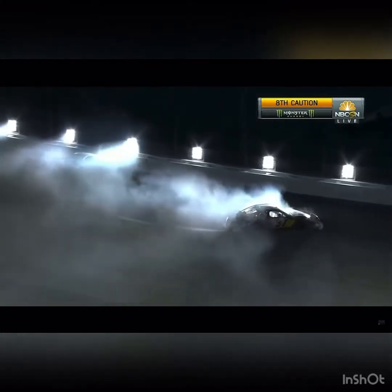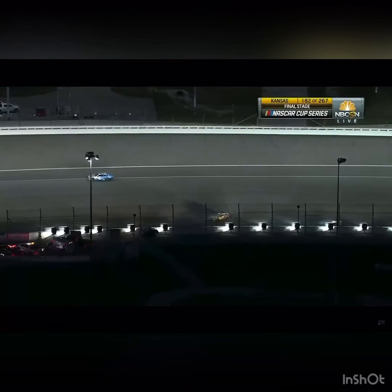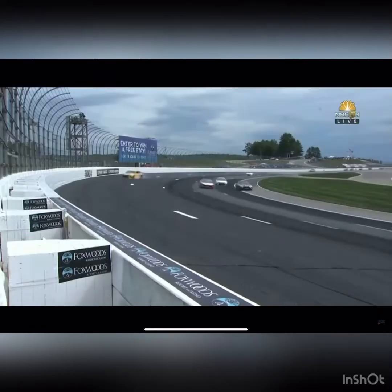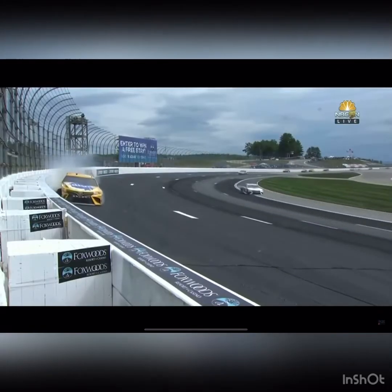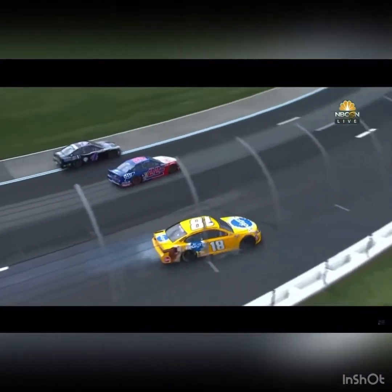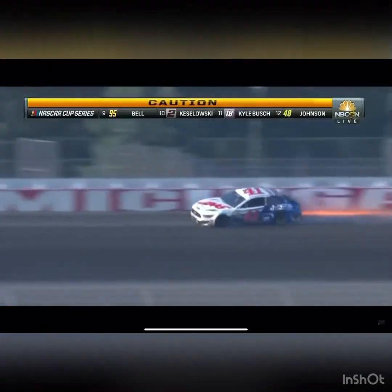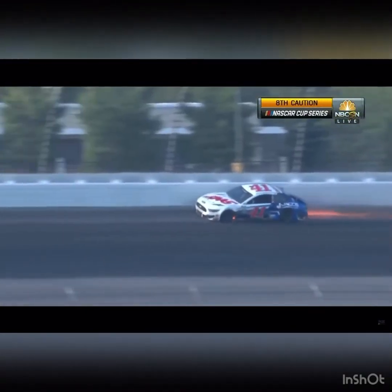Ryan Preece in the 37. Fantastic. That's Ryan talking. Turn 3. Oh, gosh. It looks like a flat right front tire. Car just goes straight. Look at the right front tire, it's already almost off the wheel. Look at that. That's a big hit. Tire rub. Caution's out. Big contact for the 41.